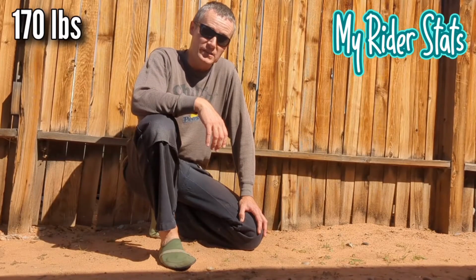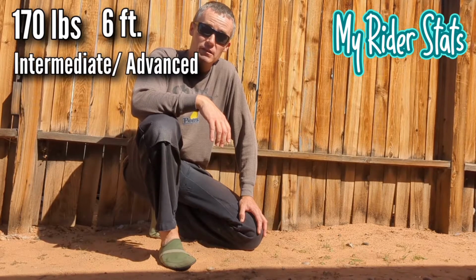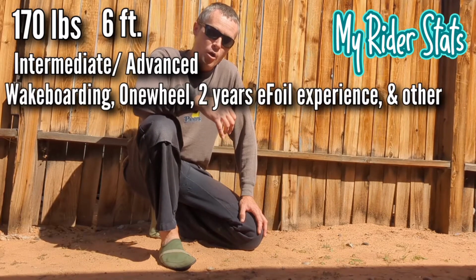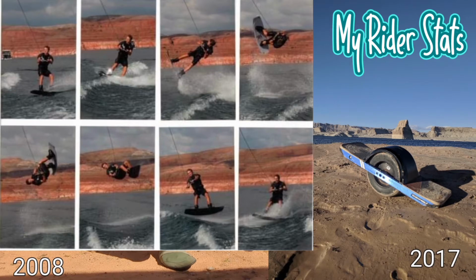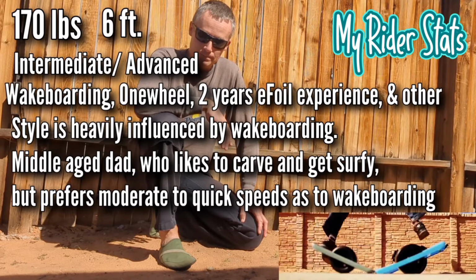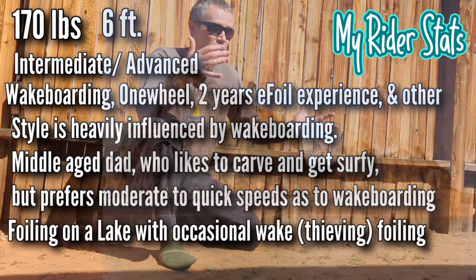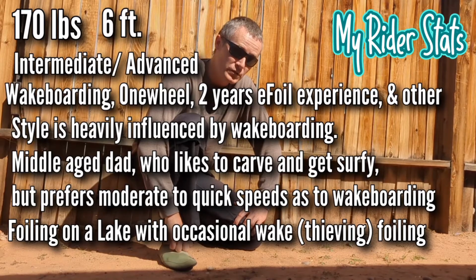So I weigh 170 pounds. I am 6 feet tall. And my skill, I would say, is intermediate to advanced. I have 2 years of eFoiling experience, which is heavily influenced by my previous experience with one-wheeling, which is my main board sport, and wakeboarding, my main water sport. I also have some other water sports experience and some other board sports experience, but it's mostly wakeboarding and one-wheeling. And one-wheeling I like to call my land foil now after eFoiling, because one-wheeling is the closest thing you can get to eFoiling on land. Anyway, I digress. And as far as water and weather conditions, I'm in beautiful Lake Powell. I'm on a lake. That's me. So you can compare that to yourself. It may or may not influence your own decision.